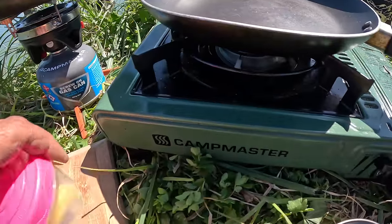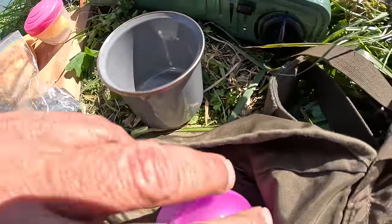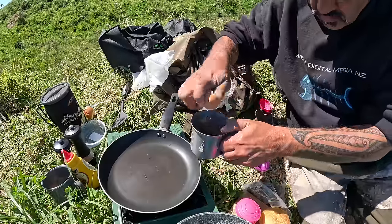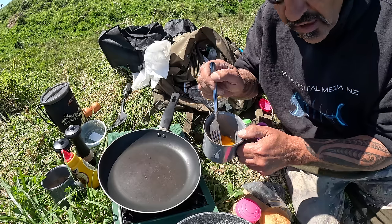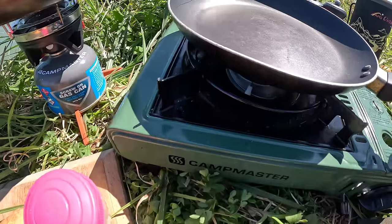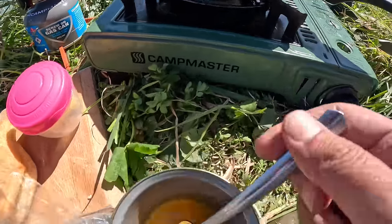Right, so first we're going to do, we'll add some egg into our cup there. Okay, these are the best whitebait fritters to have, just egg and whitebait. Got some flame happening on our stove.